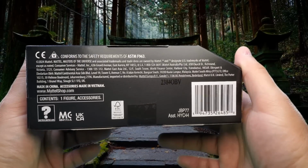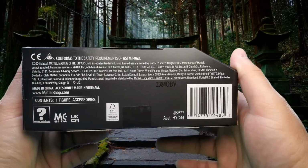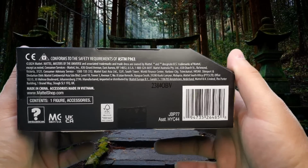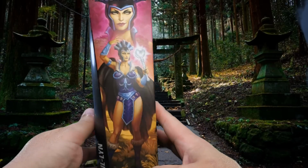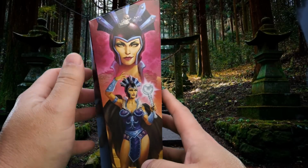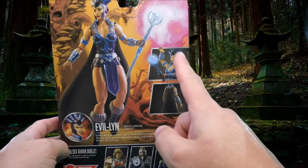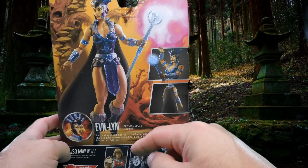On the bottom, small print, fine print, legalese print, MattelShop.com print contents. One figure, accessories, a question mark, symbols I'm not going to learn, assortment numbers, and a barcode. On this side, we've got some nice artwork there of Evil-Lyn. And then on the back, some nice practical photography of Evil-Lyn with some effect stuff thrown in.